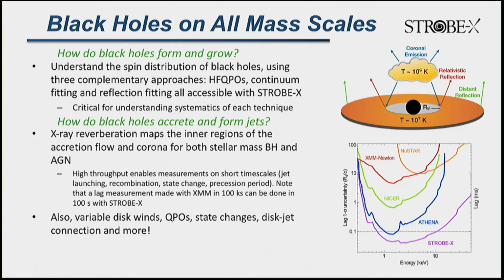We can do incredible reverberation mapping with this high sensitivity and high throughput, both stellar mass black holes and AGN. This plot Erin Kara made shows the STROBE-X lag uncertainty as a function of energy, and it's really fantastic all the way through the X-ray band. The kind of lag measurement that she was able to do in 100 kiloseconds with XMM can be done in 100 seconds with STROBE-X.